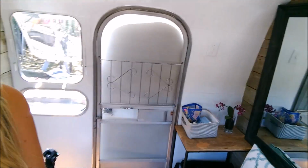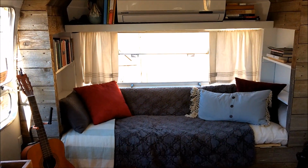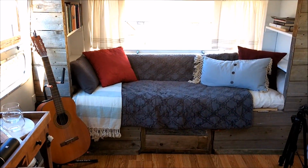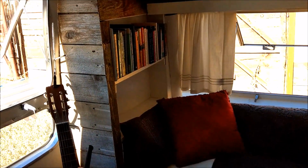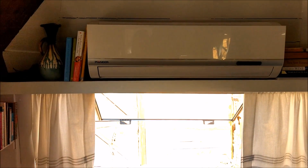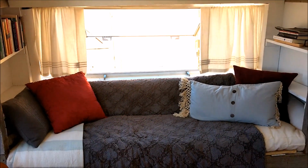So, this is my home, my beautiful Airstream. We have my little desk corner area. I do a lot of writing there. I do my makeup there. I have my shoes in here. Cords, laptop stuff in the corner there. So over here is my little living area. I have the couch. I have a good amount of storage underneath of the couch. I've got some shelving units for books. My mini split heat AC unit. I have throws tucked in the corner there. Kind of addicted to blankets.